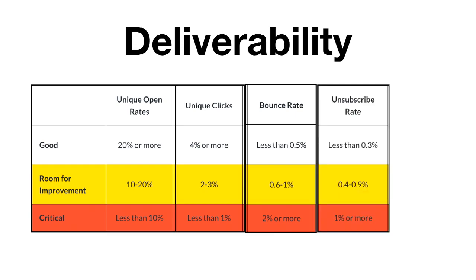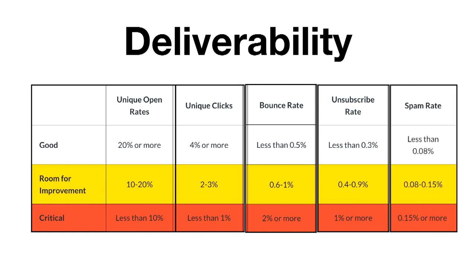And then our unsubscribe rate, we want to make sure overall it's less than 0.3%. Room for improvement, if it gets up to 0.9%, we're kind of looking at it. And if it's 1% or more, we definitely want to do something. And our spam rate, we want less than 0.08. And then if it's 0.08 to 0.15, we want to worry about it. 0.15 or more, we want to do something about it for sure. So that's deliverability. So let's look at what Boom did in the month of August.